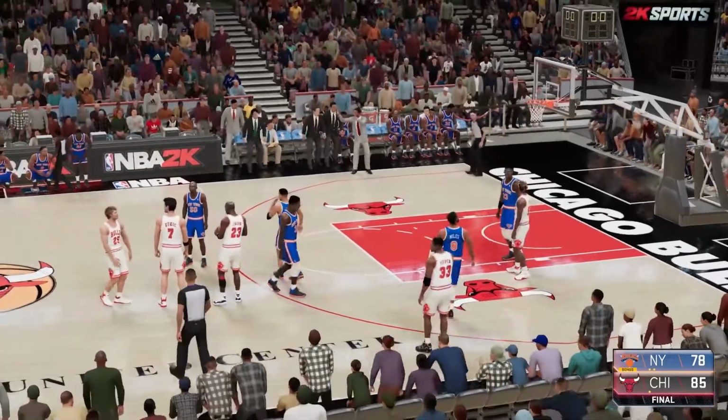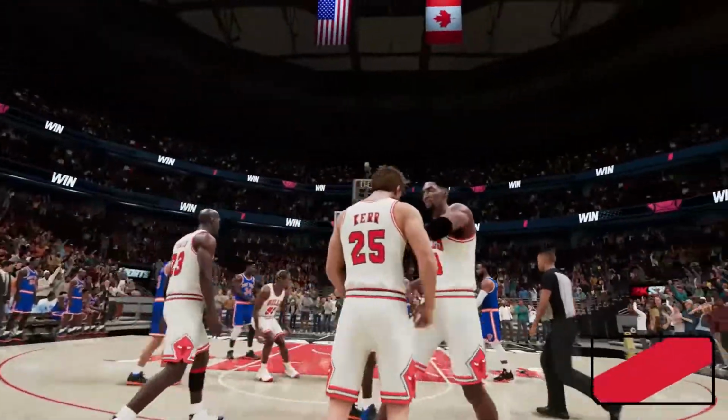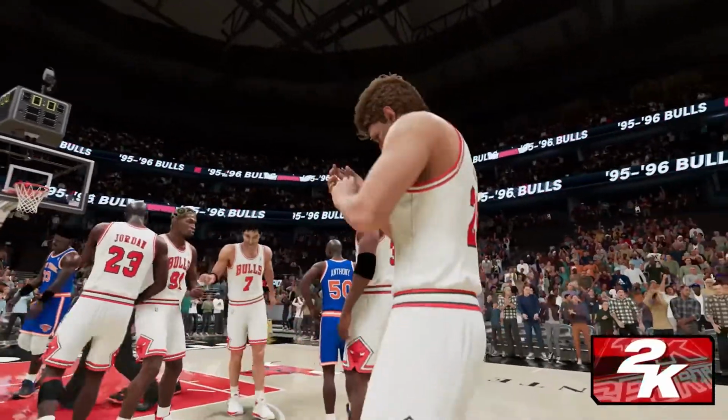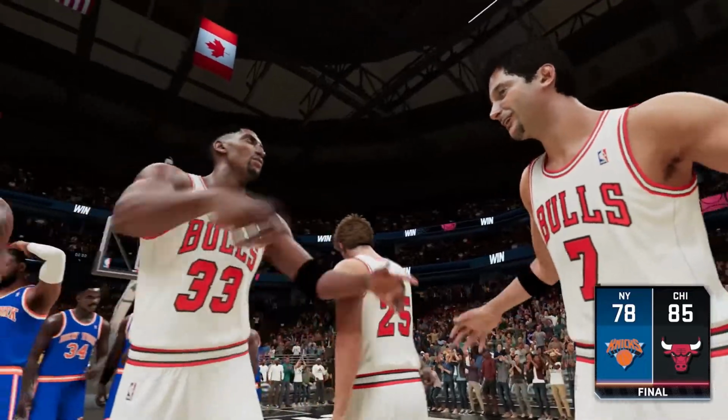So the Bulls win it. This one was in the balance right until the final seconds. And they showed their character when it mattered most, sending those fans home happy.